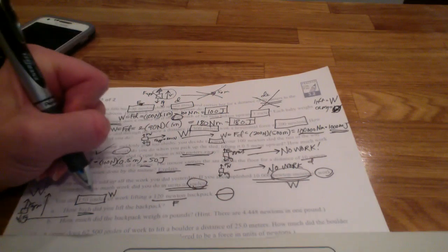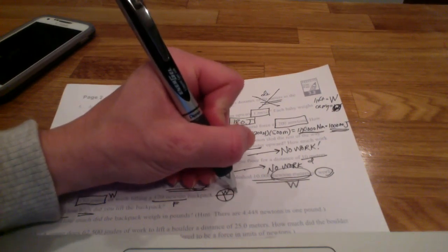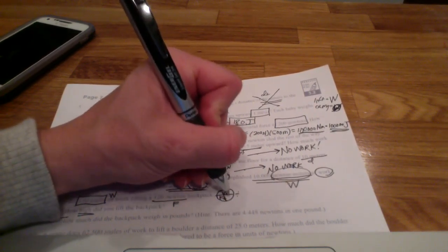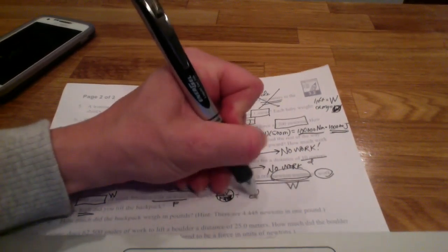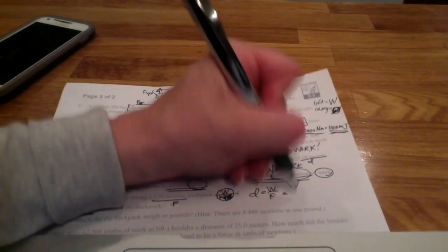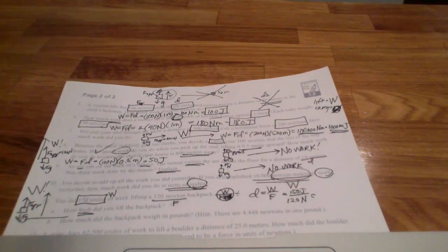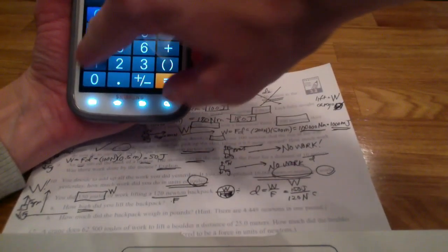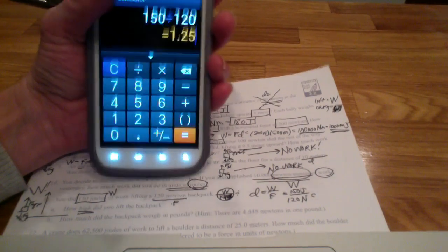So we can calculate work. Great. But we don't need work because we've already been given it. If we want to find how high, that's the distance. Work is equal to the force times the distance. So we put that into our cheat sheet. We want to know how high, which is the distance. Let's get rid of that. The distance is equal to work divided by force. We look here, we have work and we have force. Perfect. We can figure this out easy. 150 joules divided by 120 newtons is equal to 1.25.